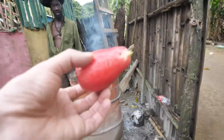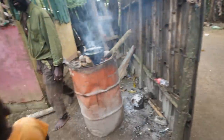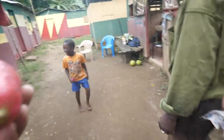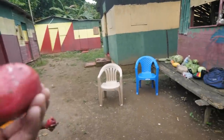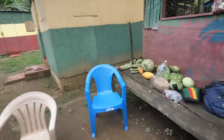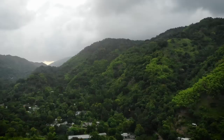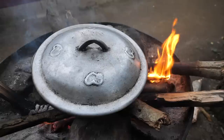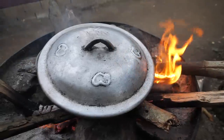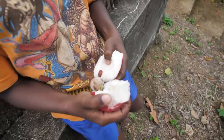Got it. Here's one. This one I picked, it didn't break. This one got mashed up a bit. These things mash up really easily, yeah? It's so soft. This one's a little hard, but it doesn't mash. This one's not ripe yet. It's hard. I'll put it with the other ones. How is the apple? Good. Not too hard? No, it was pretty tough.